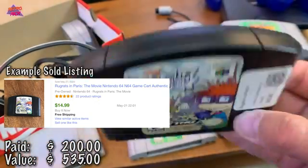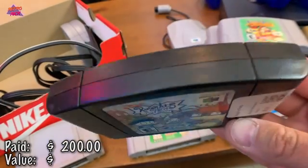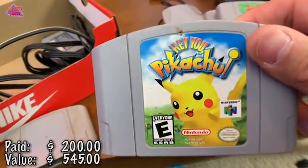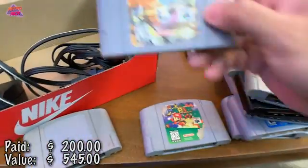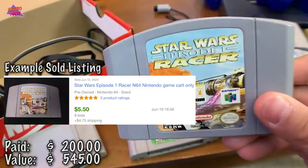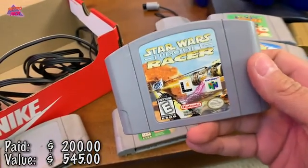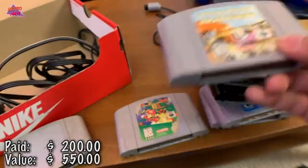Never played this one. I think there's a couple Rugrats games for the 64. Scavenger Hunt maybe is another one. So there is Rugrats. Not worth too much, I don't think. Here's the Hey You Pikachu that goes with that. And then we got Pod Racer, Star Wars Episode 1 Racer. Love this game. Looks like they all belong to this person in Southlake, Texas. I'm showing you this because this is probably from like 20 years ago, so I'm assuming they don't live there anymore. But Star Wars Episode 1 Racer.